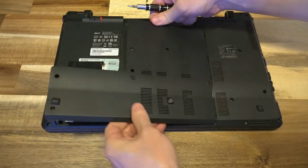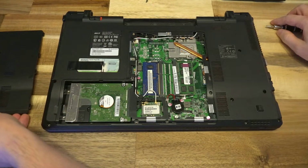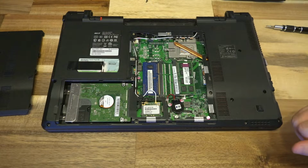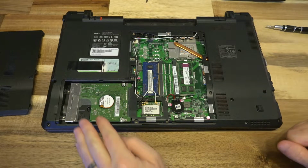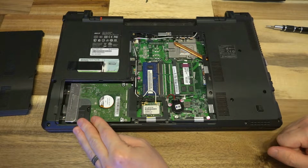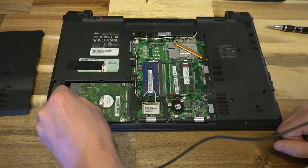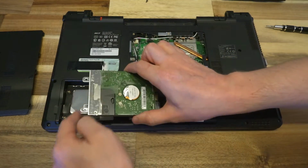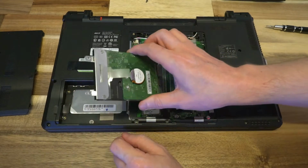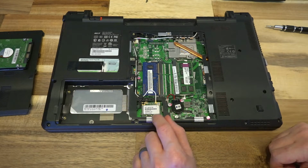All right, with all of those screws removed, we can simply pull this panel off, and we are greeted to a majority of the components here. Over on the left-hand side here, we do have our hard disk drive, and it would appear removal is simply just pulling on that tab, and out it comes because those two screw holes go through there. So that's pretty easy to remove.